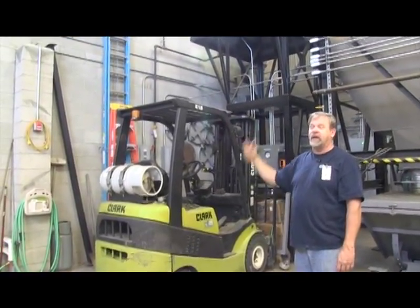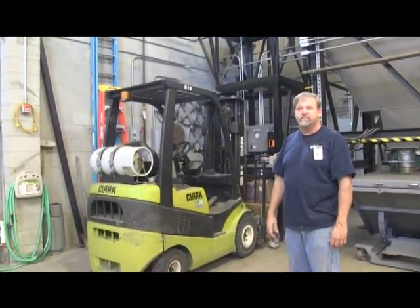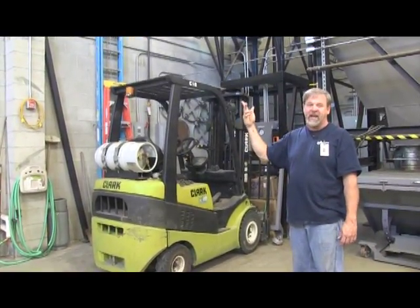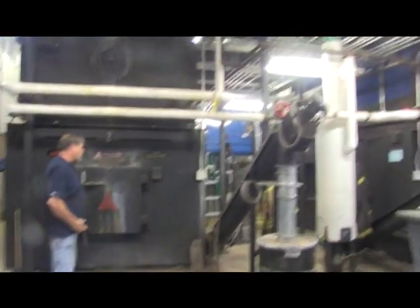The stack has a light on it to warn local aircraft of the presence of the stack, but theoretically the trees are almost as tall as the stack, so we really don't have any worry with aircraft either.